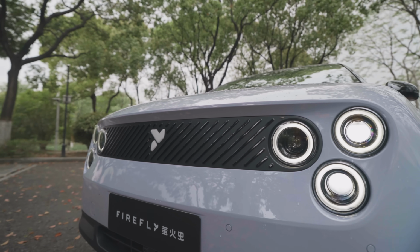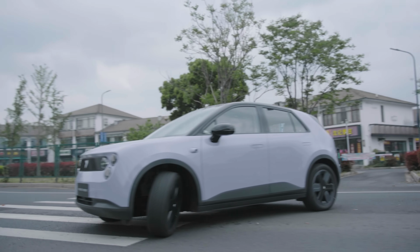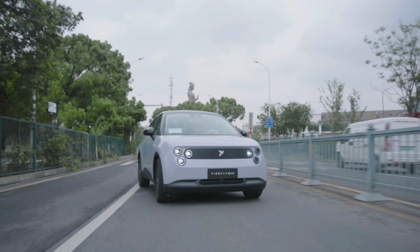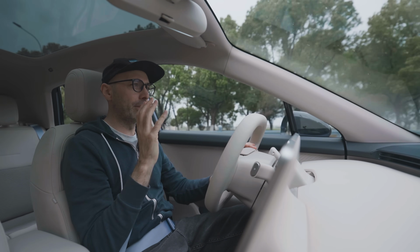1,553 millimetres wide. Really, Mini got the small car formula spot on back in the 50s and 60s, pushing the wheels to the edge so there's maximum space for the occupants. And what NIO have done with the Firefly is replicate that for the electric age. They've pushed the wheels right out to the edge, but they've put the electric motor in the back.